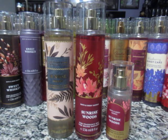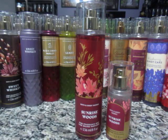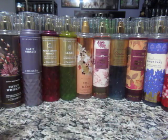2022. But I did not like it for that year for whatever reason. But back in 2023, I absolutely loved it. So I was obsessed with this one. So I did pick it up last year, and of course I picked it up again this year as a backup. So that's Sunrise Woods.